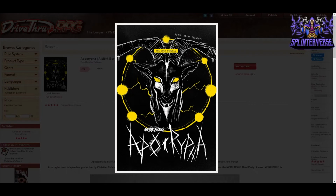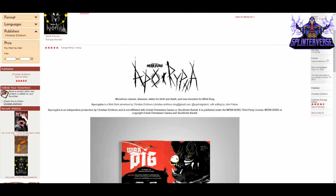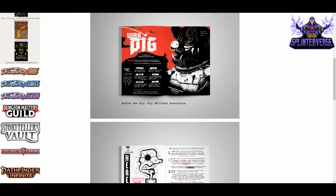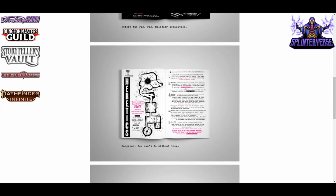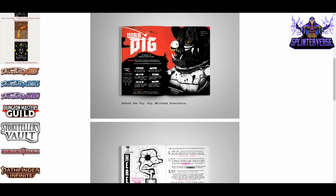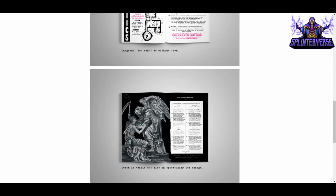Next, we've got Apocrypha, a Mörk Borg adventure from Christian Eichhorn, and it's $14.95 for 67 pages. And it's for Mörk Borg, which is a lot of fun. It says it is an independent production by Christian Eichhorn, of course. And look at all these cool spreads here. Christian always does some really fun art. I mean, Mörk Borg in general has really fun art, but I think Christian's is among the top of those. Look at all these fun little details.